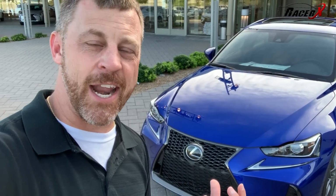This one makes 241 horsepower. This sedan weighs somewhere around 3,700 pounds, and it runs somewhere in the mid 14s in the quarter mile. But the IS350 F-Sport is a naturally aspirated V6 car that actually makes like 311 horsepower, and that one is a fantastic comparison to the RT. That car actually goes mid 5s, 0 to 60. And they say 14.1 in the quarter.